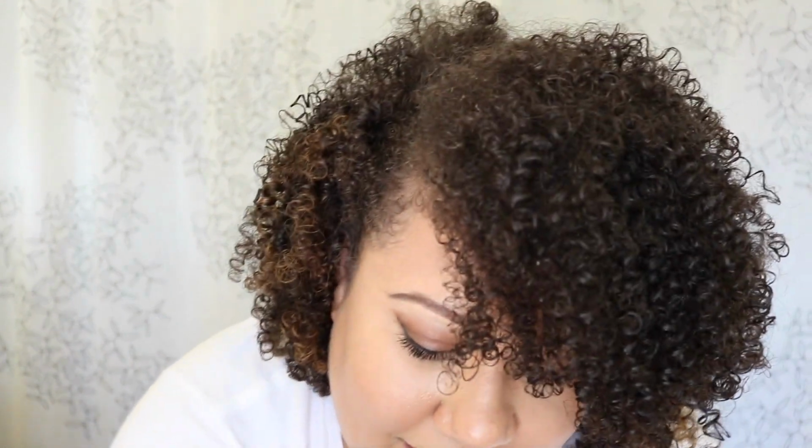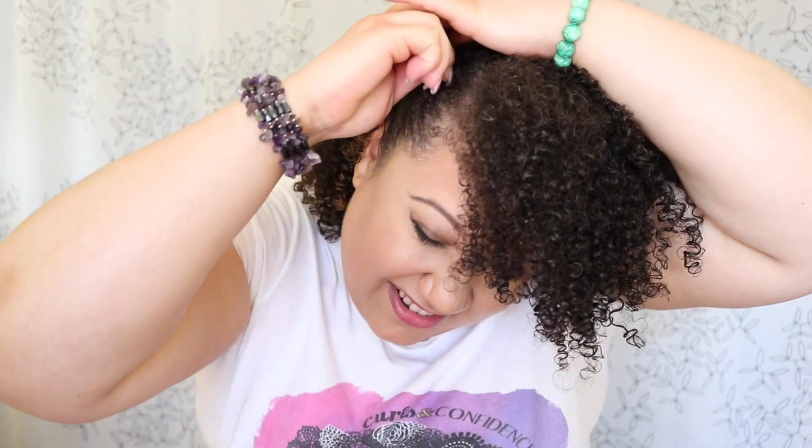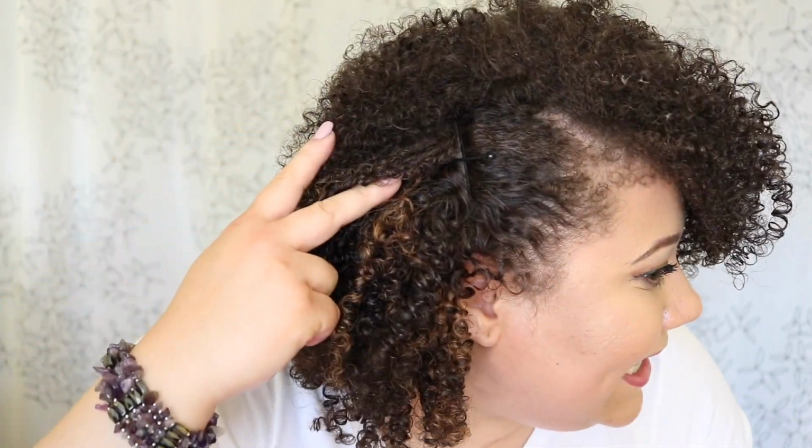And we're just putting it back. My hair is usually going to cover most of it, so you're not really going to see these bobby pins. And these are the extra large ones. If you guys can get a chance to get those, I recommend it. So no one's actually seeing those bobby pins that are right here. But it's just to kind of give my hair some shape, open my face up a bit.